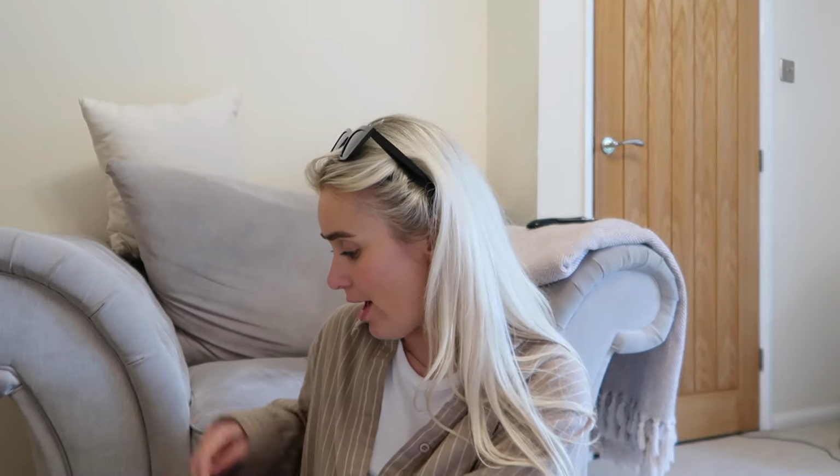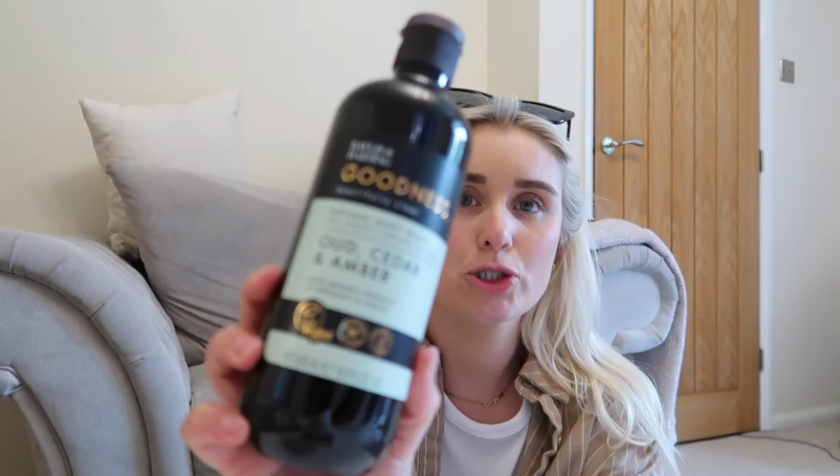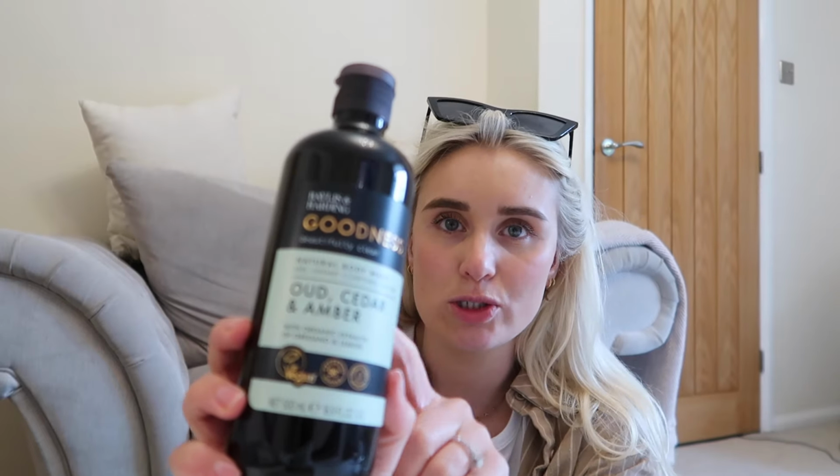It didn't get too much actually, I was quite proud of myself. But I thought I could show you what I did get. So we'll start off with Asda. First thing that I got from Asda was this. It's a body wash. Now we've got the hand wash of this downstairs and in the bathroom, and we absolutely love the scent of it.